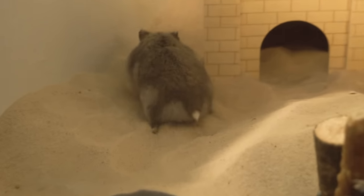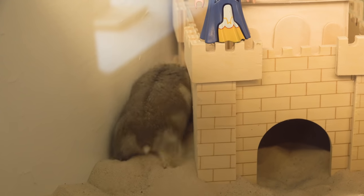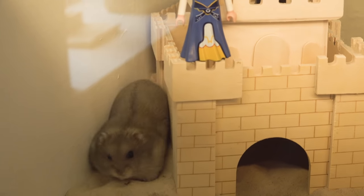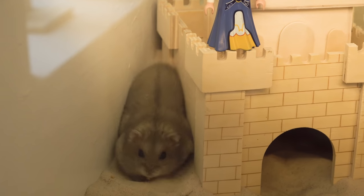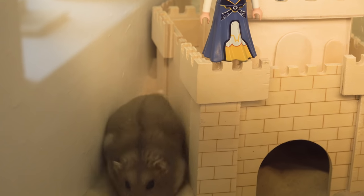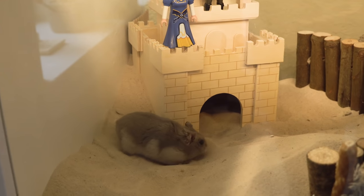Making it out, making it his own. He's so cute. You trying to get to that top? Is that what you're doing? You squeezing yourself in there? What's your goal here? Huh? What's your goal here? Oh my gosh, I can't stand it.